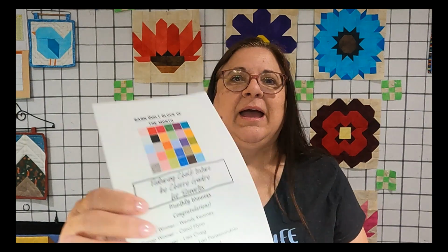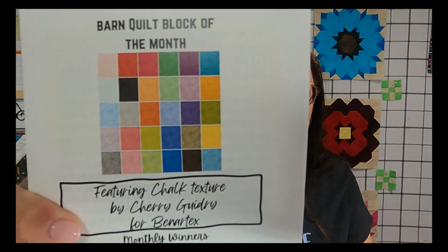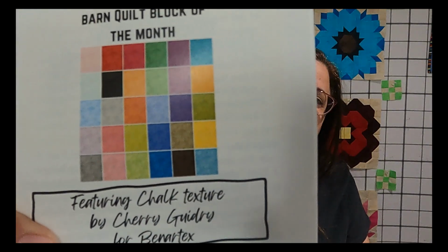Okay, so a sneak peek at what's going on in here. We have this Barn block of the month, featuring Chalk Texture by Sherry Gildry. And this is what the fabric line looks like.